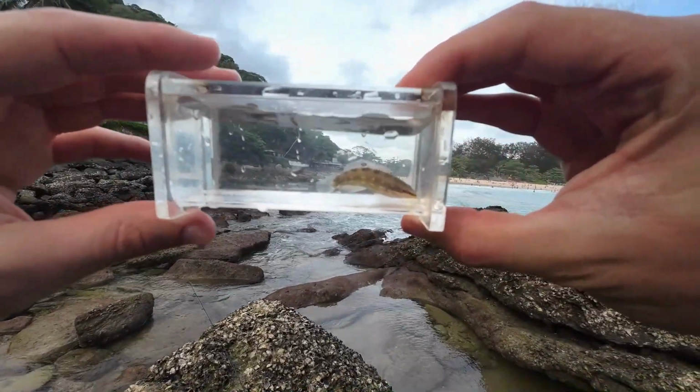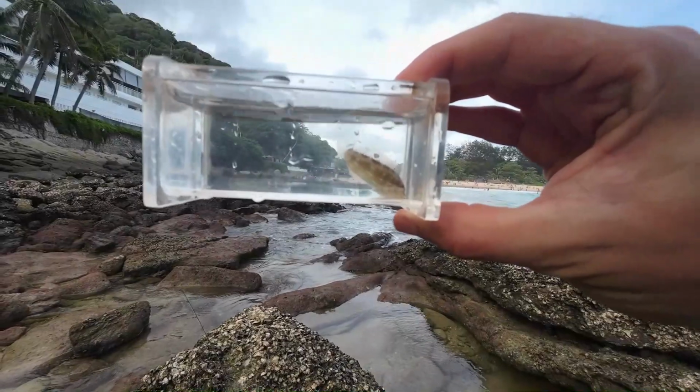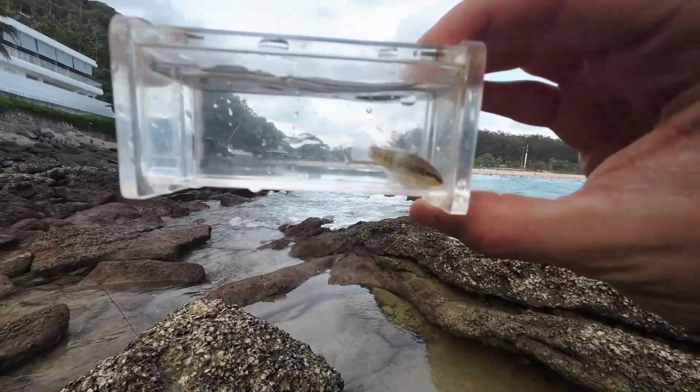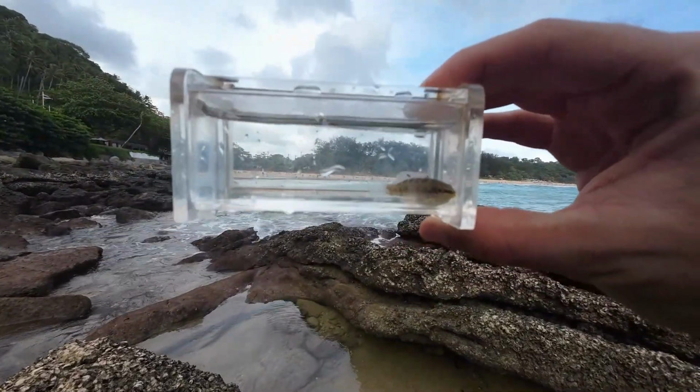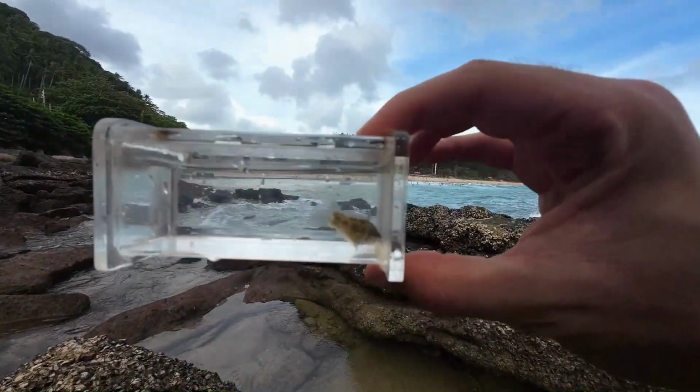Always an off chance that it is a new species, but at this size it's going to be a little difficult to ID. But we'll see what we can do. Like I said earlier, these tide pools are tough. So a little blind drop got me this little wrasse.